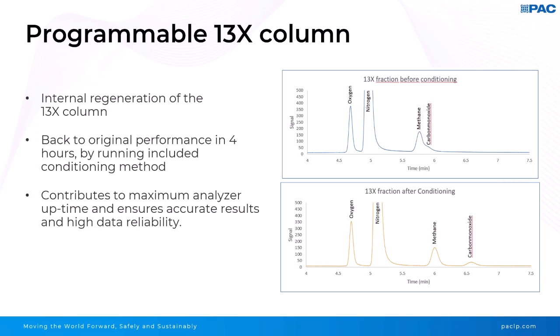In the past, lab operators could regenerate this column by having to take this out of the GC application and mount it into another GC that can heat it to a much higher temperature. For the current high-speed RGA, we offer a programmable 13X which can condition this column while leaving it in place. By running a supplied conditioning method, the 13X column is conditioned in 4 hours time and the separation will be good as new. This is much simpler and prevents potential leaks from removing and reinstalling this GC column.